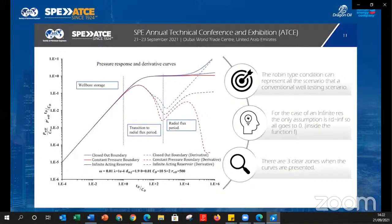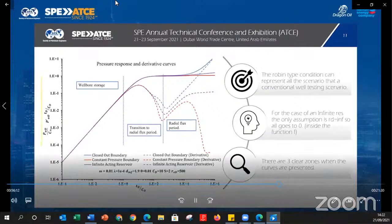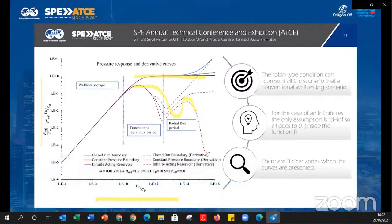In order to have a better understanding of the process here in the results, we need to know that all the curves are plotted in a log-log plot. We have two types of curves: the dimensionless pressure, which is this curve up here, and the derivative curve. By knowing the derivative curve, we can see that we have different zones on the plots: the wellbore storage, the transition to the radial flux, and the radial flux period. Additionally, we can check that the outcome of the boundary conditions is mainly in the radial flux zone.